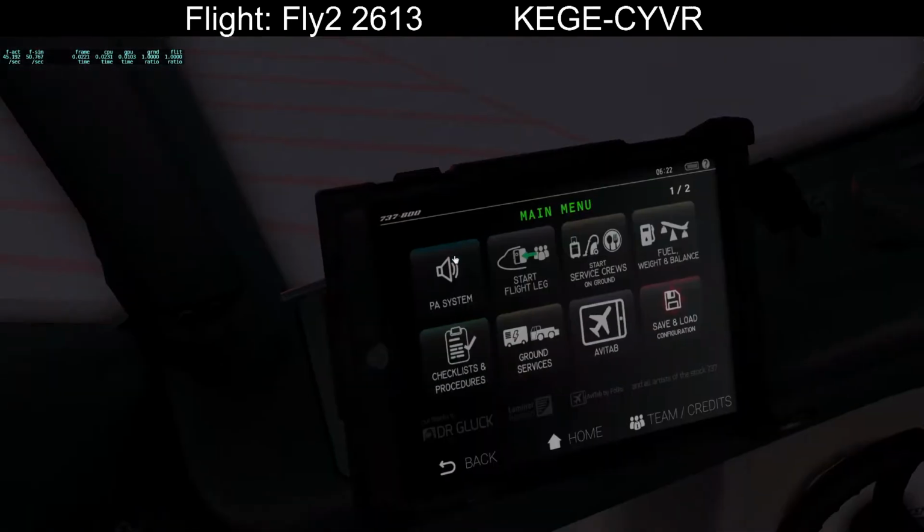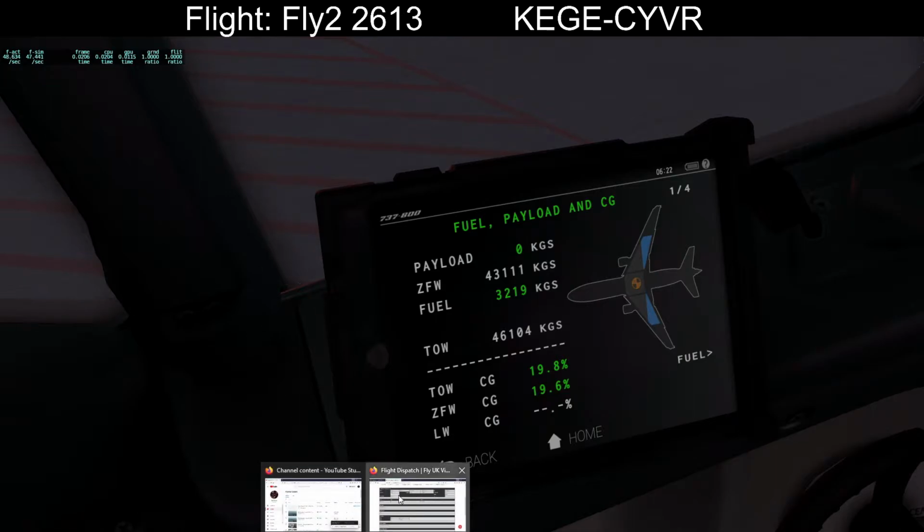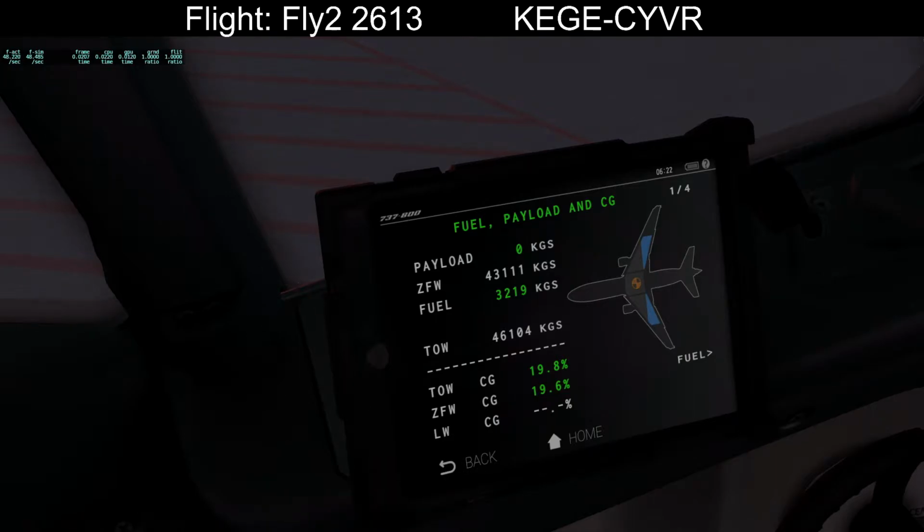Actually, before I do this, start flight leg, start service cruise on ground, and payload. Let's get our payload in here. So, sim brief, and we're taking 9,500 kilos of fuel, so it'll take quite a bit of time to load on board.